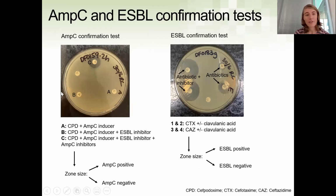For this one here, for the AmpC confirmation test, we have 3 different discs with a combination of an antimicrobial, an inducer for AmpC, an ESBL inhibitor, and then an AmpC inhibitor. Similarly, for the confirmation test for the ESBLs, there are 4 different discs, so 2 different antimicrobials, and then the antimicrobial with clavulanic acid, which actually is an inhibitor of ESBL.